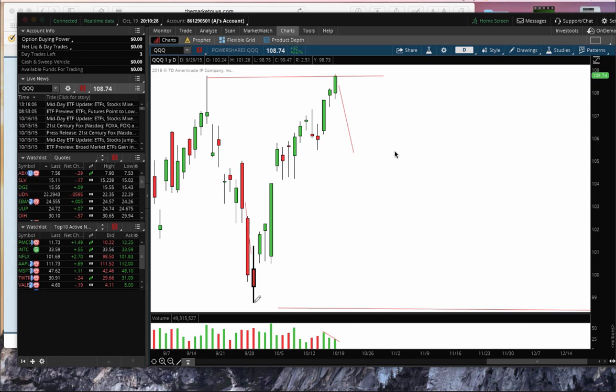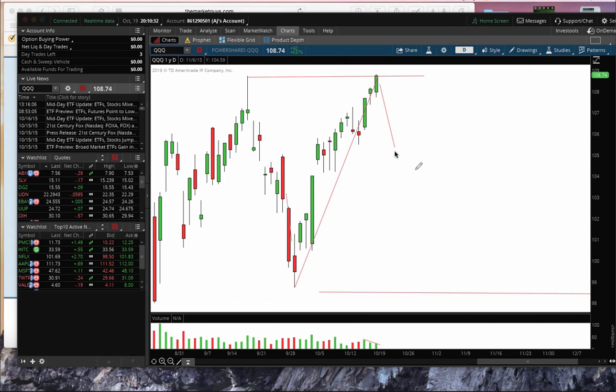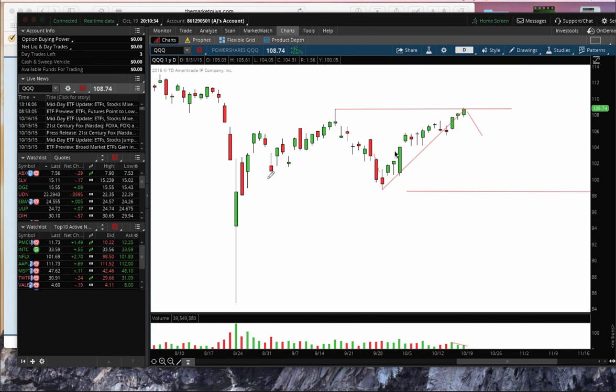But if you look here, if I take that low and connect it to that high, you'll see that the angle from this low to this high is almost parallel. You see that? Look at the angle of these lines. So how and why did I draw it at that angle? Because look at that. I just took that. Boom. It's almost parallel, and I just basically took my mind's eye and I ran a line parallel to what I saw here, and I drew it downward.